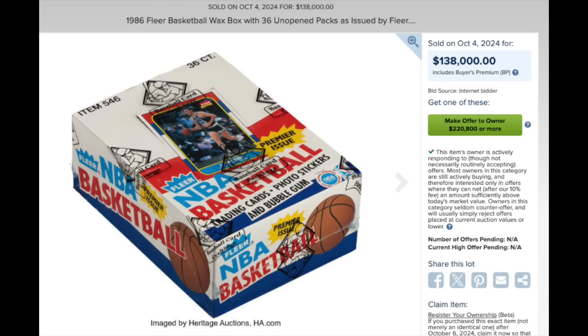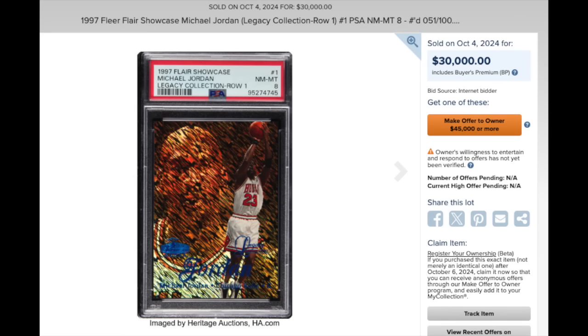1986 Fleer basketball, unopened wax box, 36 packs in the box. It's sealed and certified by Baseball Card Exchange, $138,000. I think you get on average 3 Michael Jordan rookies per box, and that price is way down from recent years. Speaking of Michael Jordan, 1997 Flair Showcase Legacy, Michael Jordan PSA near mint 8.